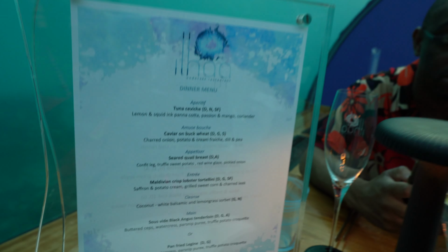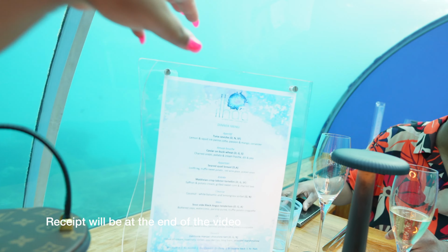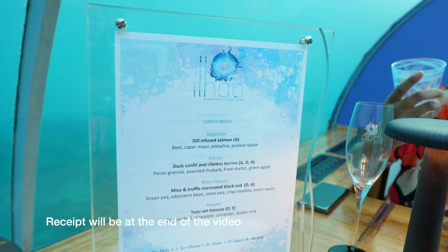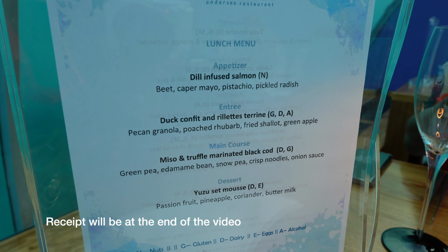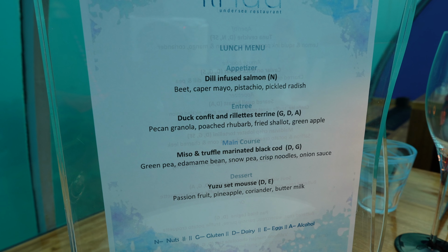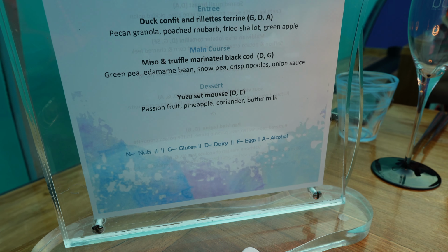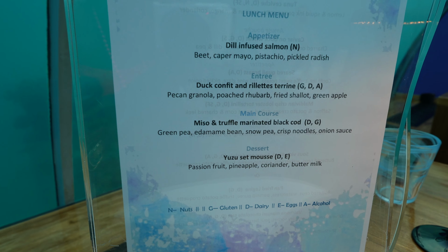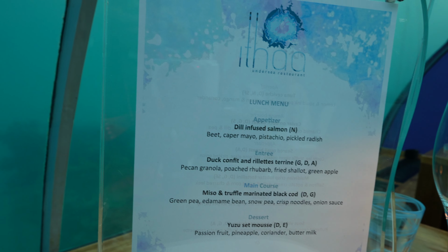And I think we're paying, how much is today? 400? It's like 485, something like that. We'll get the exact price for you on the screen. This is the lunch menu, because you can also come for lunch and it's a little bit cheaper. But as you can see, the lunch menu has less options. We have our appetizer, entree, main course, and desserts. And they do let you know if it has nuts, gluten, dairy, or eggs. So excited to show you the main course here in a moment. Yes, thank you. I'm sorry, the fish. They got me so excited.